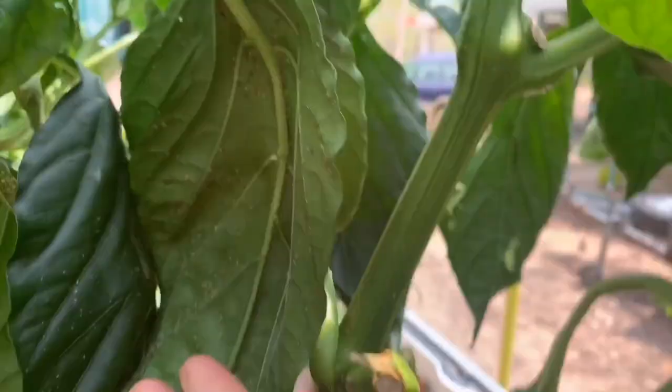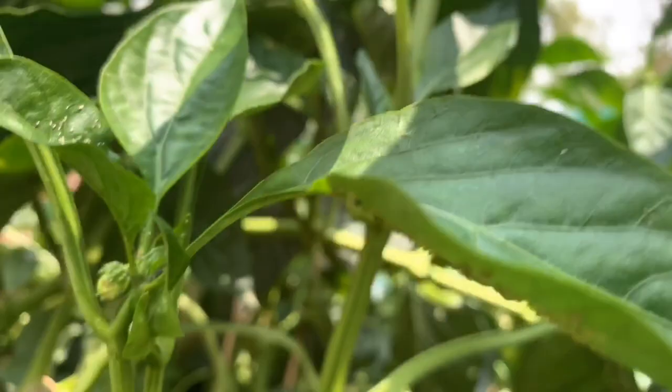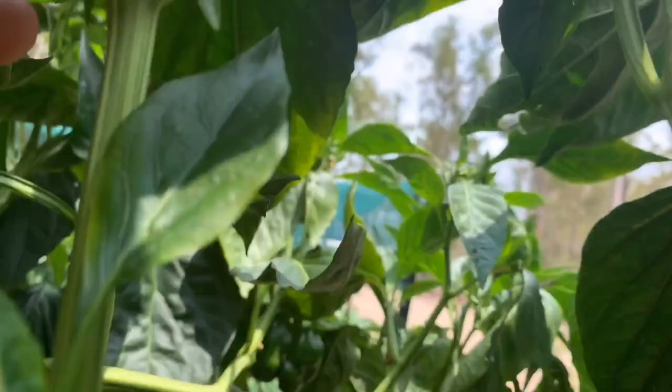And, why not add another to the list? These guys are infesting my capsicum. So at least the system is feeding not just me, but a whole ecosystem of pests.